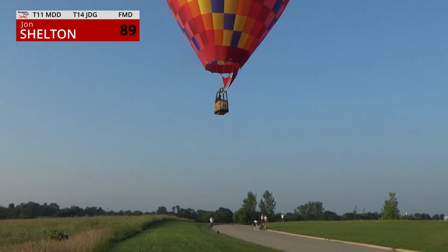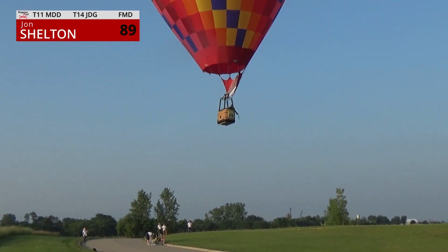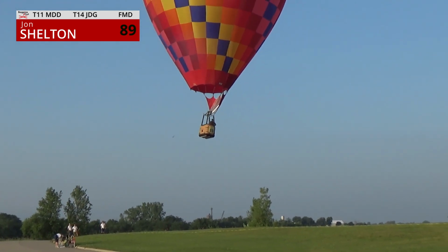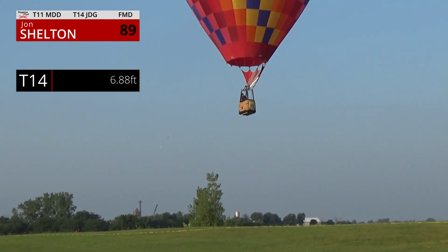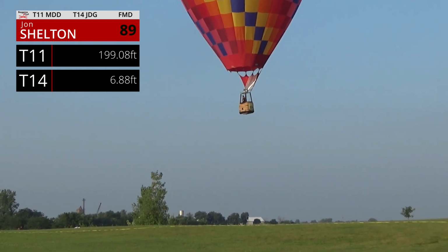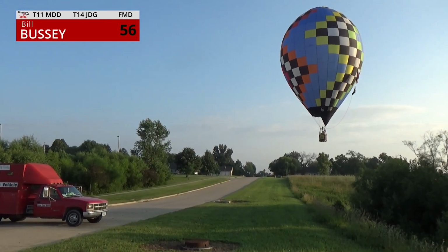Here comes John Shelton right behind Dom. Dropping in. And the wind up. There is that first baggie. 6.88 feet for that JDG, for that X. Next up, the minimum distance, 199.08 for John.